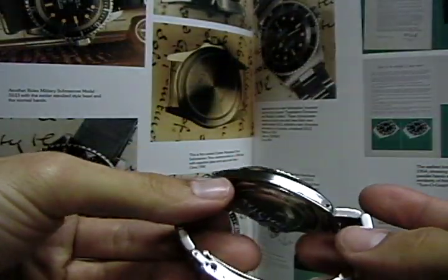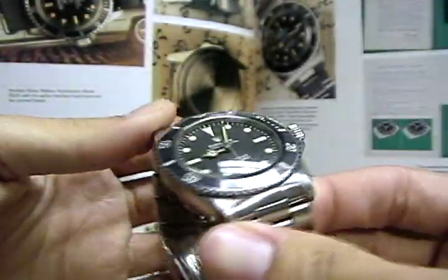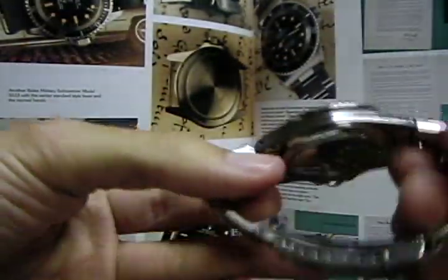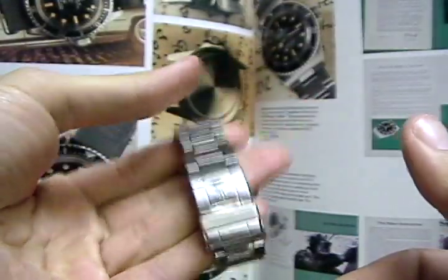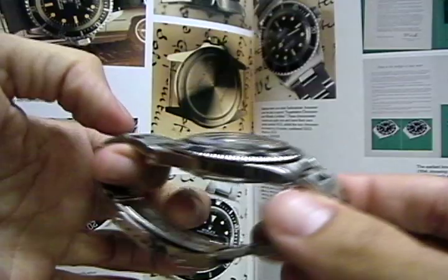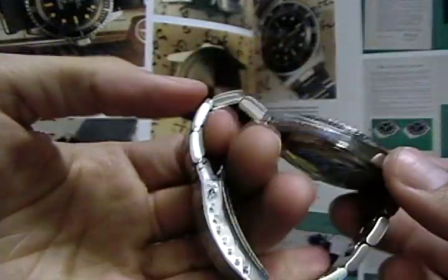This is a 1964, so it's a 1,000,074 serial number. It's in very good condition for that age, in my opinion. Now this bracelet is a 93-150. And this is a replacement bracelet, but I'm guessing it's been on the watch for at least 20 plus years, as I've stated. Now this is really, in my opinion, the only way to go with these.